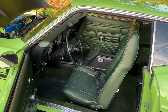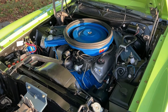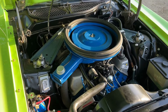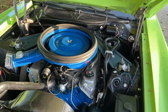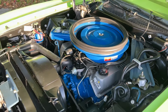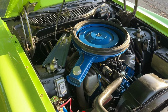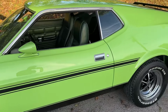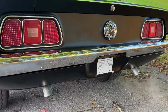So now we'll fire this one up, let you guys hear it run. Here she is running. Runs like a top. This one fires over on the first click every time. It does have Pertronix. It's been upgraded to Pertronix to make it more drivable. Take a stroll to the backside and let you guys hear the dual exhaust. It is a little bit of a chilly morning here in Indiana.